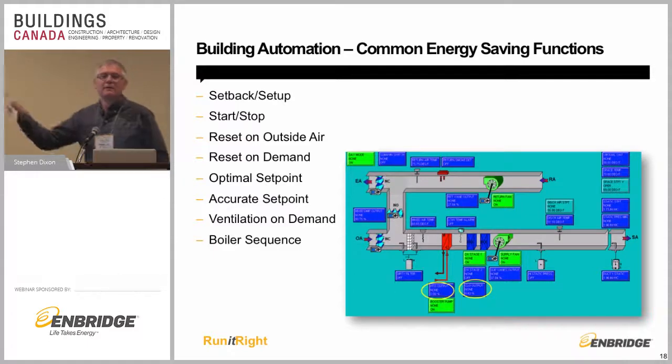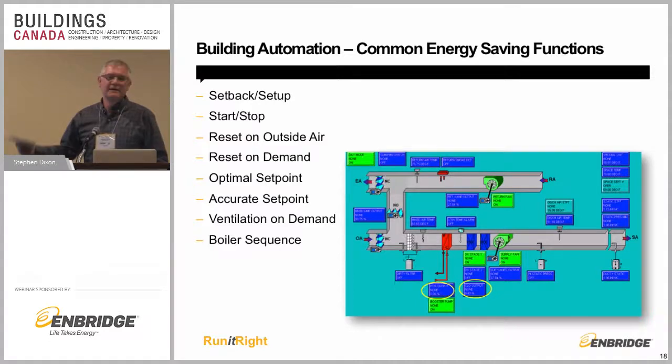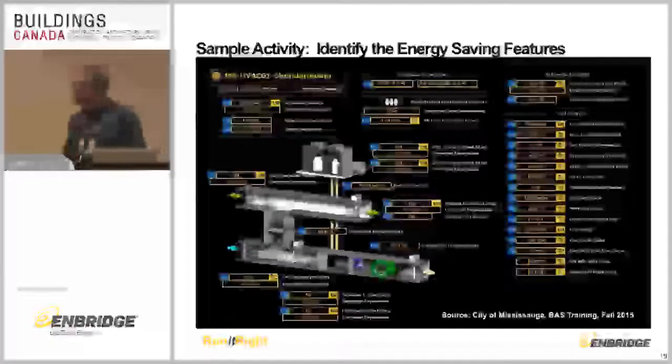Ventilation on demand: meet the need, in some cases even improve upon what you were doing, but then back off at other times. And sequencing of boilers against the load, obviously. Sequencing of different pieces of equipment. I would normally just say sequencing of equipment, but today boilers are a key piece, and heating water pumps would be part of that as well. And there are some good technologies in the trade show around this as well. I noticed that this morning. So, common energy savings functions, a lot about getting rid of waste.